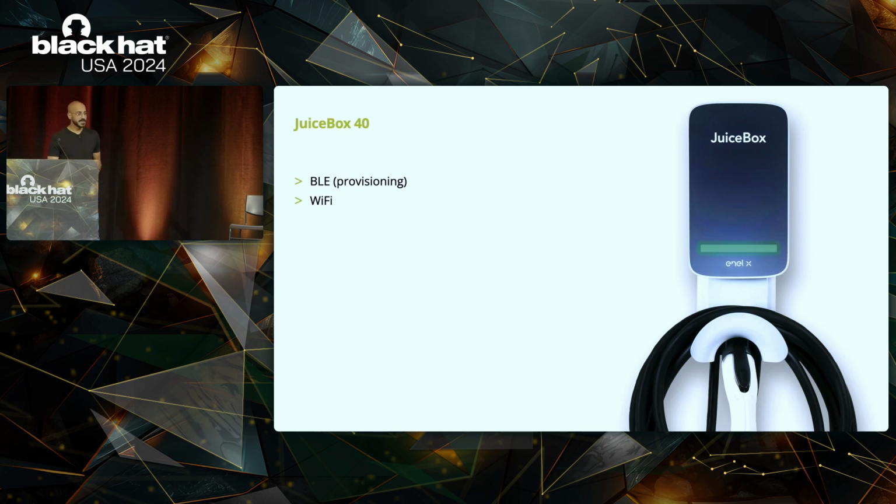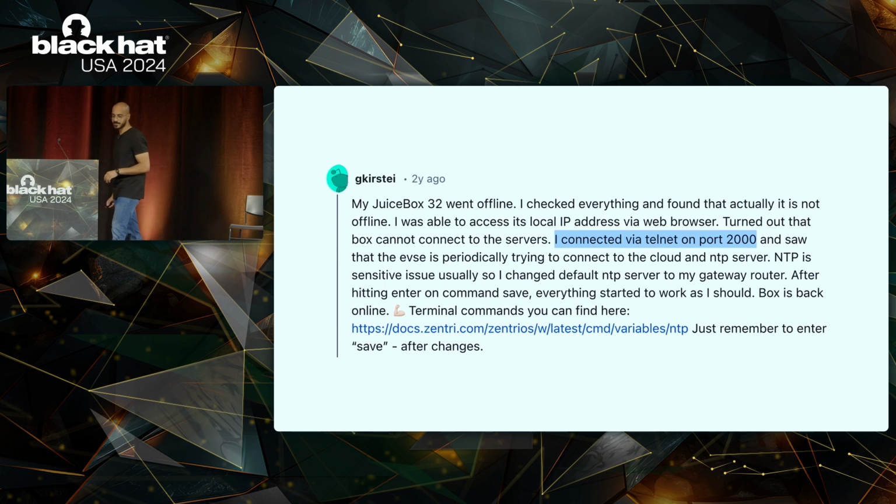We also found iFixit articles listing out the models over the years and the different hardware platforms that they used. But we also found some Reddit posts with users talking about how they troubleshot some problems. And this comment in particular was very interesting to us.